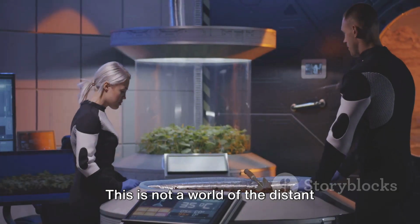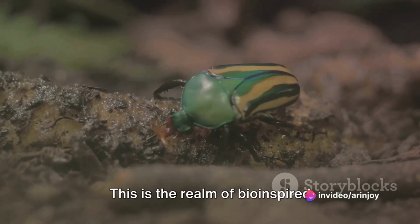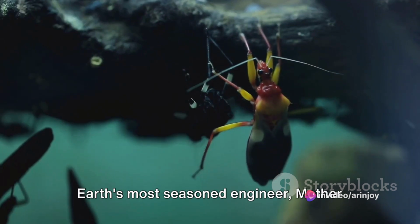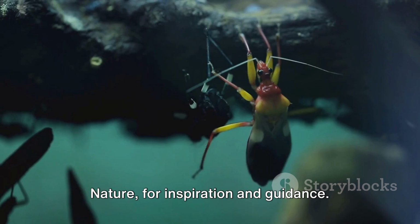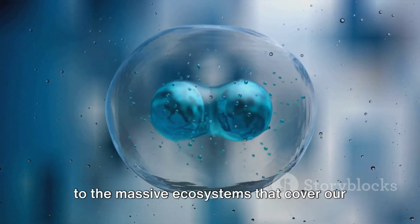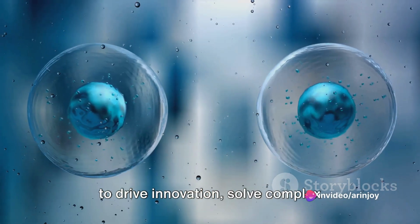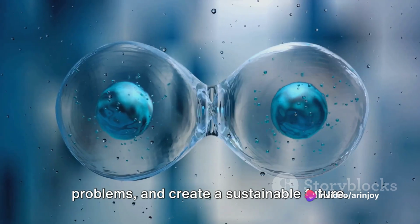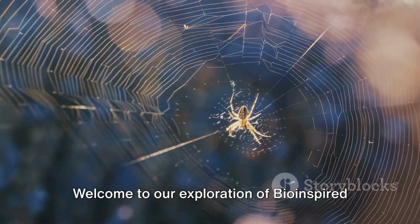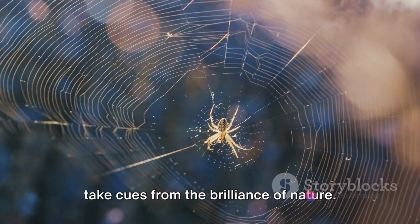This is not a world of the distant future, but the exciting reality of today. This is the realm of bio-inspired technology, a field that looks to the Earth's most seasoned engineer, Mother Nature, for inspiration and guidance. From the smallest microscopic organisms to the massive ecosystems that cover our planet, nature's wisdom is being harnessed to drive innovation, solve complex problems, and create a sustainable future. Welcome to our exploration of bio-inspired technology, where cutting-edge innovations take cues from the brilliance of nature.